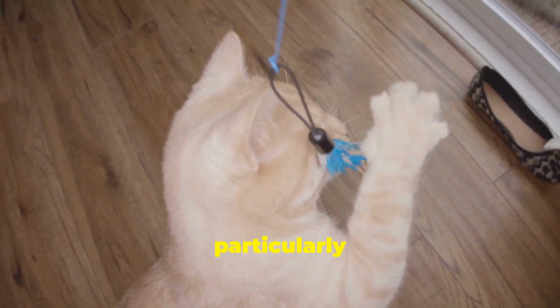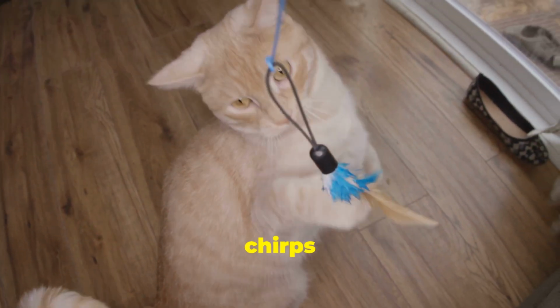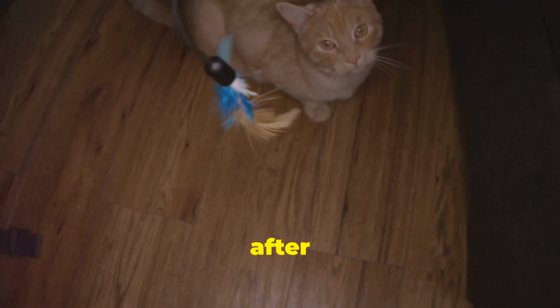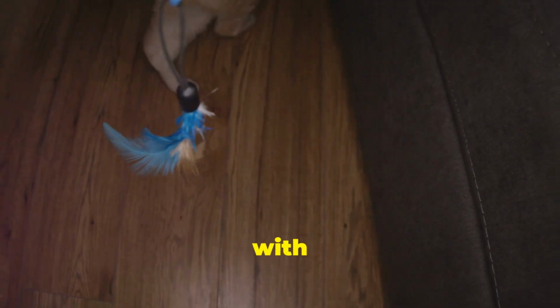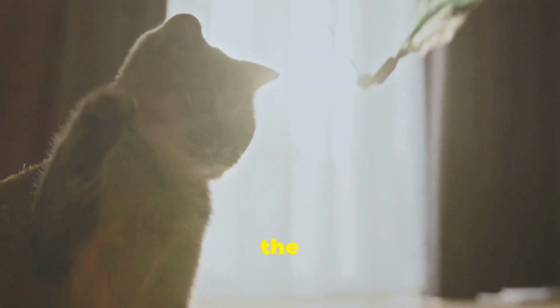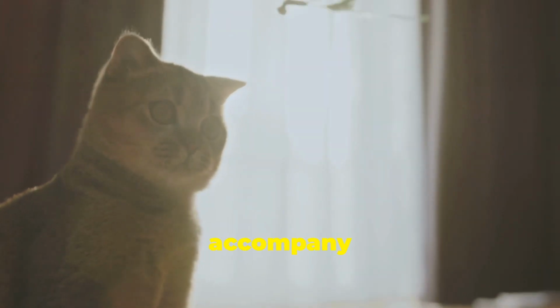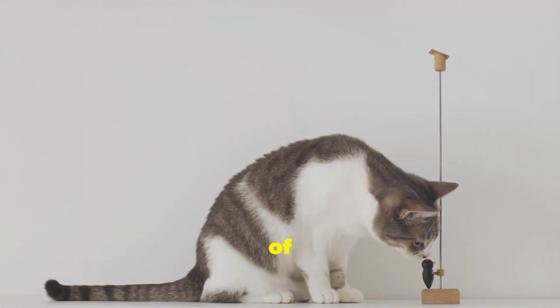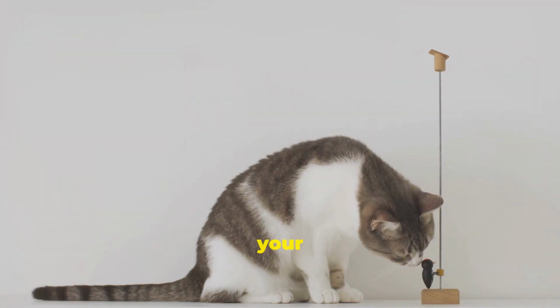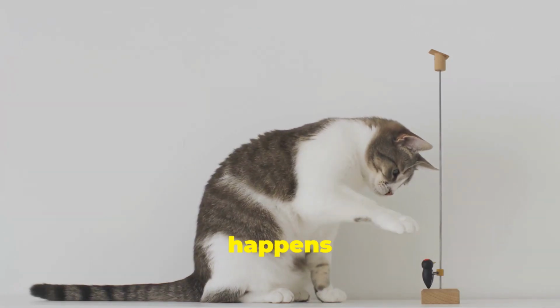Some cats are particularly chatty during playtime, engaging in a running commentary of meows and chirps as they stalk their toys, chase after feather wands, or bat at crinkly balls. It's like they're narrating their own personal action movie, complete with sound effects. And then there are the chirps and trills, those adorable bird-like sounds that often accompany a particularly intense play session. These are usually signs of excitement and anticipation, like your cat is saying, "This is the best game ever. I can't wait to see what happens next."